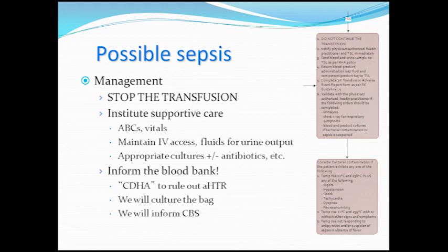Plus or minus antibiotics, obviously, in terms of management. We'll culture the bag and we'll let CBS know. Particularly if you see somebody spike a fever above 39, or they aren't responding to antibiotics, maybe just even let us know, like, this patient really looks bad, and then we'll kind of up our anxiety of our communication with CBS.